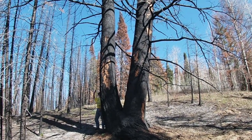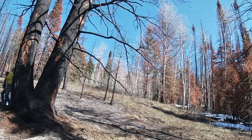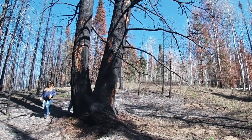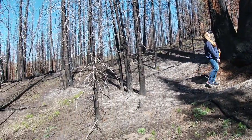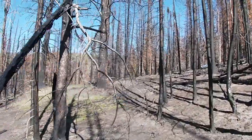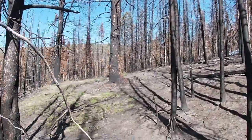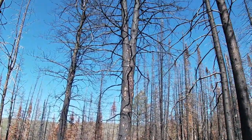Yeah, this bugger's gonna have to fall like that. And this one will fall probably right up the draw here. A lot of post and pole material in here. A couple more saw logs here, Doug fir. Yeah, but we can get a saw log out of that butt. Oh yeah, and then the top. I mean, you can still saw the tops too.